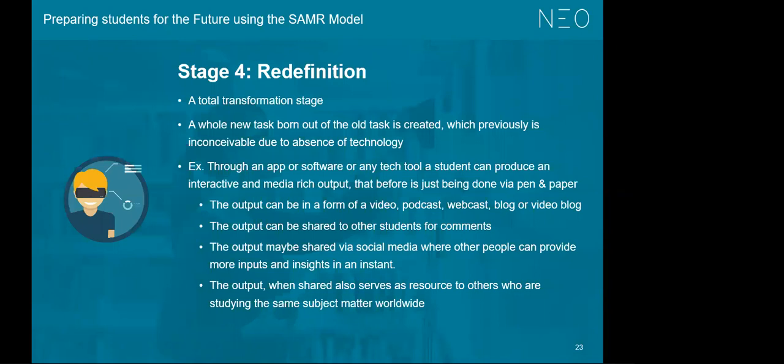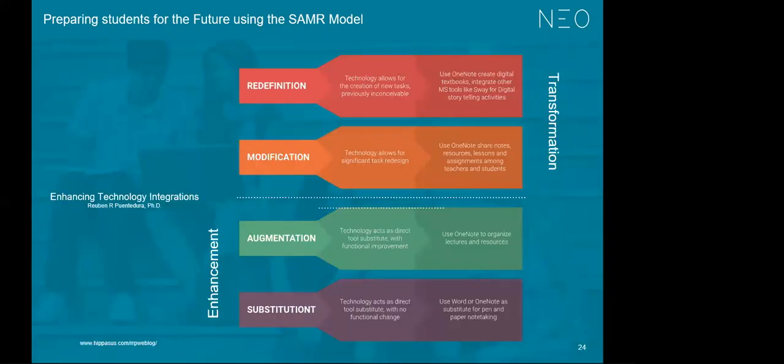Now I'd like to share with you this diagram. To illustrate, this is how it looks in a diagram. The enhancement stage, of course, is substitution and augmentation. And then the transformation stage is the modification and redefinition.